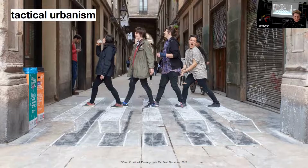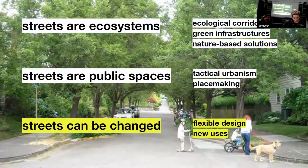And we come to the third statement: streets can be changed. We will go through this point with a specific case study, which is the superblocks in Barcelona.